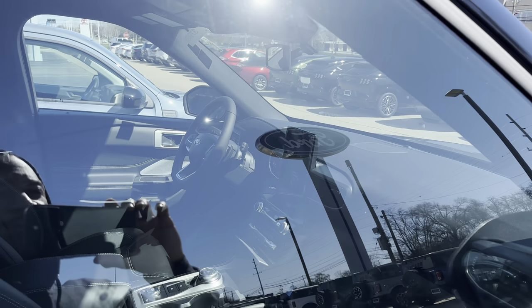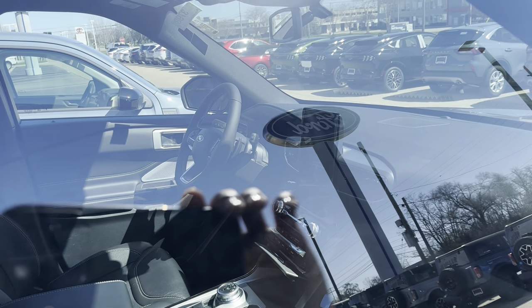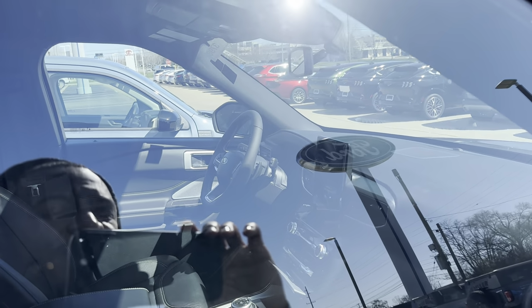See what I'm saying about the infotainment screen? I feel like they shouldn't have made it vertical, and I feel like it looks like a small screen too. I don't like the vertical screen. They got them in Rams like that. I really don't care for it. It needs to be horizontal rather than vertical, but that's my opinion. You know, different strokes for different folks. The seats look pretty comfortable. We got perforated leather.